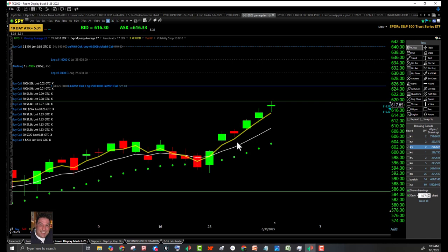If I pick a red candle, that's bearish control, right? So I don't want a 10-minute bearish candle. I want a green candle. But I don't want a candle that's got way more wick than body and tail. If it's got way more wick up top, that's showing me bearish control, like this. See, it's got more wick than body and tail. I don't want those candles. I want a nice green candle.